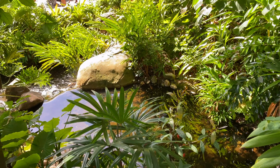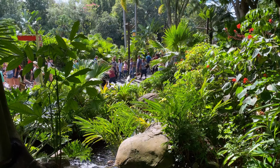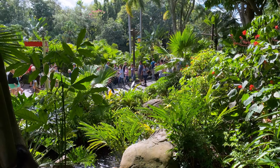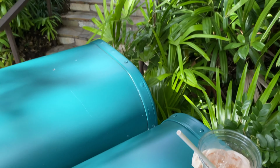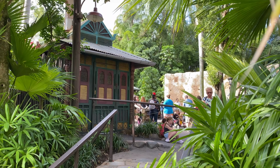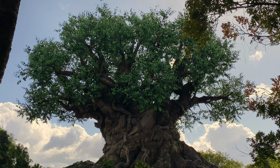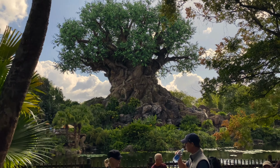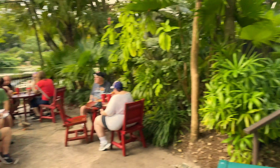There's so many little side outlets here at Animal Kingdom, just to explore and relax. Beautiful day. I just got these seasoned fries. They're so tasty. From this place right over here. Here's the Tree of Life. Looking great. And I'm in this little sitting area here, right next to the fries.